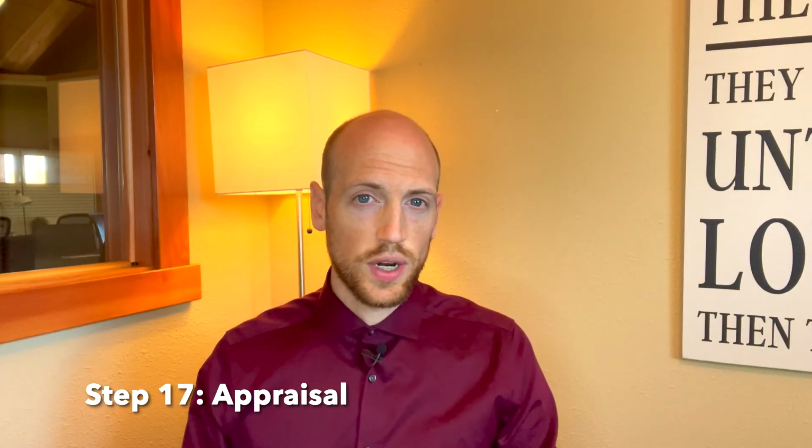The next part is the appraisal. The appraisal is where an appraiser comes in and determines a value of the home. They're going to look at other properties that have sold recently, and they're also going to take into consideration a little bit of what the current situation is, what the market's doing. But really, value is determined by what has previously sold that is similar to your home.